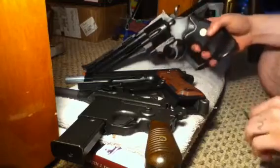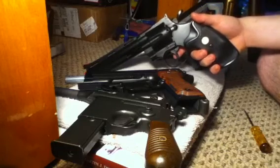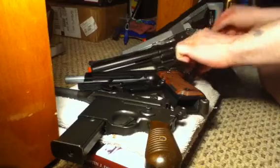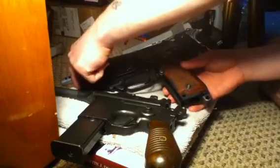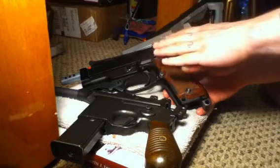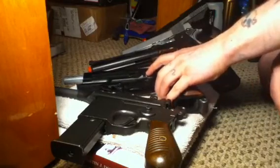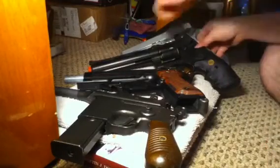This here is the Colt Python spring power. This pistol has 0 fails and 50 rounds through it. Now, going back for a second here, just a little explanation. The Beretta has 30 fails. The fails were double tap issues. They were about 2 months ago. Just a little thing to throw out there.